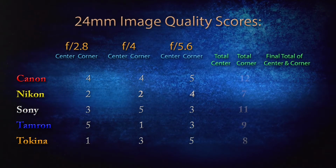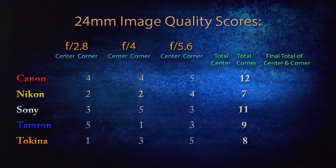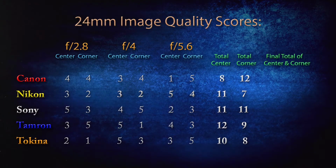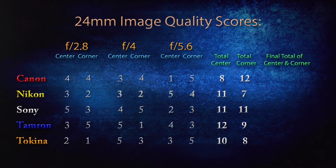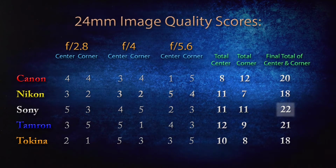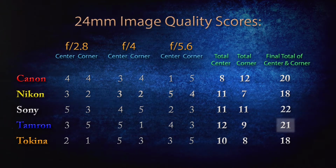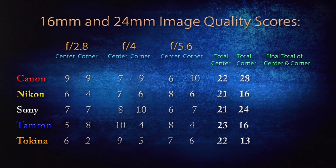So in the corner of the 24mm test, the leading lens with 12 total corner points was the Canon. If we add up the center and corner 24mm scores together, then the Sony scored the most points overall at 22, with the Tamron trailing in second place at 21. Now, if we add up all the scores from both focal lengths, we can finally see which lens won the image quality shootout, and congratulations goes to the Canon in first place with 50 points.